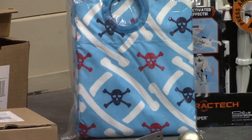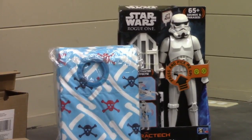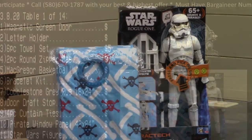And the last thing we have is a Star Wars figure. He stands up about probably 12 to 14 inches tall. Star Wars Rogue One. Do you know that fellow's name? That's a Stormtrooper. We got a Stormtrooper. All right, and with that, we're going to turn it over to you. Tell us what you think.